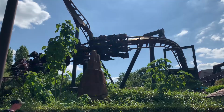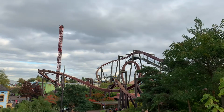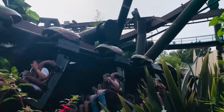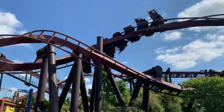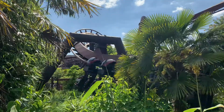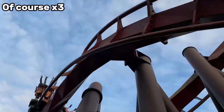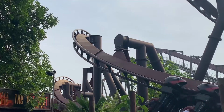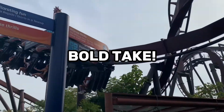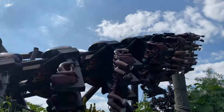It is really unfortunate that this roller coaster lives in the shadows of Nemesis Reborn, because this roller coaster really packs a punch. There's a lot of positive G-forces on this ride, but it's of course a B&M invert. How can you not talk about positive G-forces? And I have of course ridden this roller coaster, so of course I need to give it a review. So keep watching this video, because I'm gonna explain why this roller coaster is on the same level as Nemesis Reborn. Now let's quickly go over all the stats of this roller coaster.